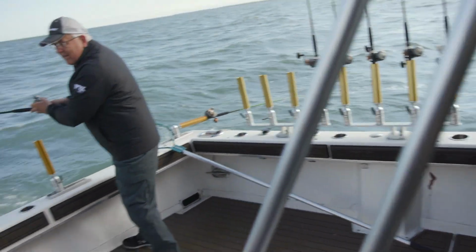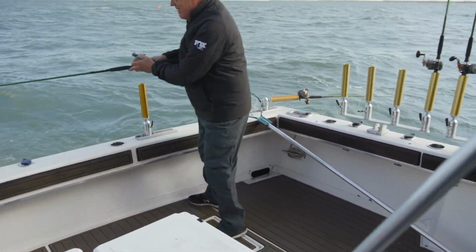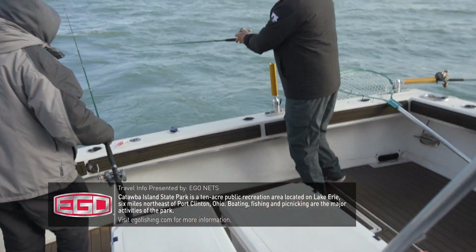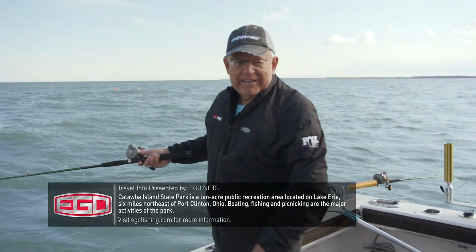Fish on, letting it out. This is the deal right here. When you're setting them out and you dump them, I mean, that's the deal. Are you in, fish? That's a quadruple because I didn't even get it set out again. I'm reeling it in, doggone it.